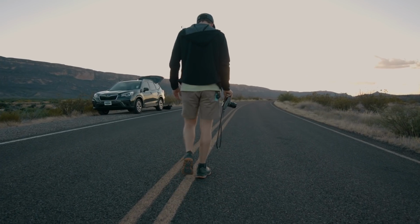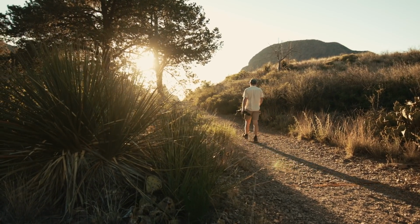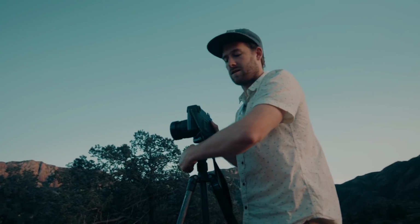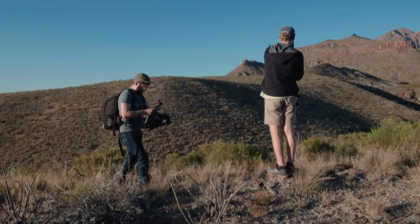I shoot with a Blackmagic Ursa, but obviously most cameras these days have a slow motion option, whether that be 60p all the way to 240. Now it looks cool, it's more cinematic, all that kind of stuff, but to me, almost on a functional level, it makes sense. Okay, and reach up and frame up and take a photo.